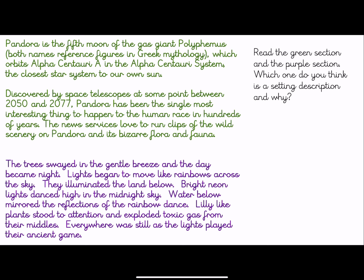A setting description, the purple writing, is there to almost create a picture in your mind when you hear the words or read the words on the page. It almost paints that picture as you read the words, so you can almost see it in your mind's eye. So that's what we should have been doing. We should have been doing a setting description, but most of us wrote a factual piece, a report. So we're going to have a look at it again and see what we can come up with.